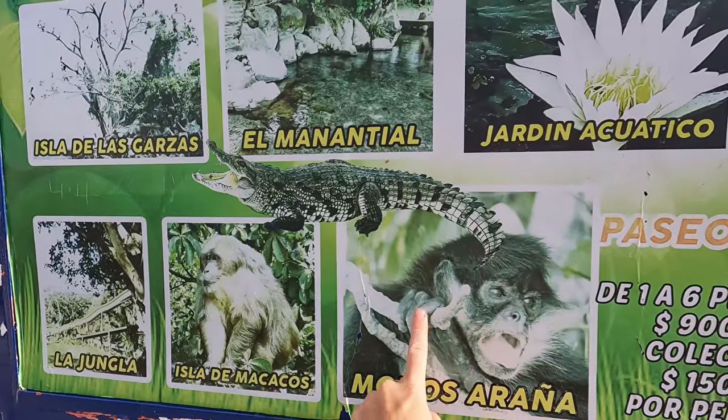We're just driving through the town called Catemaco, which is located on the banks of a massive lake here. Lake Catemaco. This lake has some islands in it that have monkeys. Some are native to Mexico, some were introduced by the university.